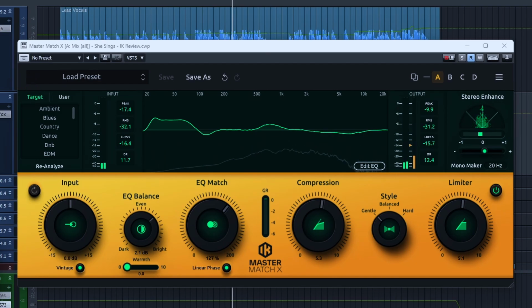Okay, so again, we're going to bypass this and play the before version. As you can see, I've done a little bit of EQ balance, made it a little bit brighter. I've EQ matched it so it's closer to the reference tracks. And then over here, you've got your output settings that's telling you your LUFS, your RMS, your peak levels, and then it's even got some stereo enhancement right here. Let's check it out. I'll take it back to the chorus here. This is before.